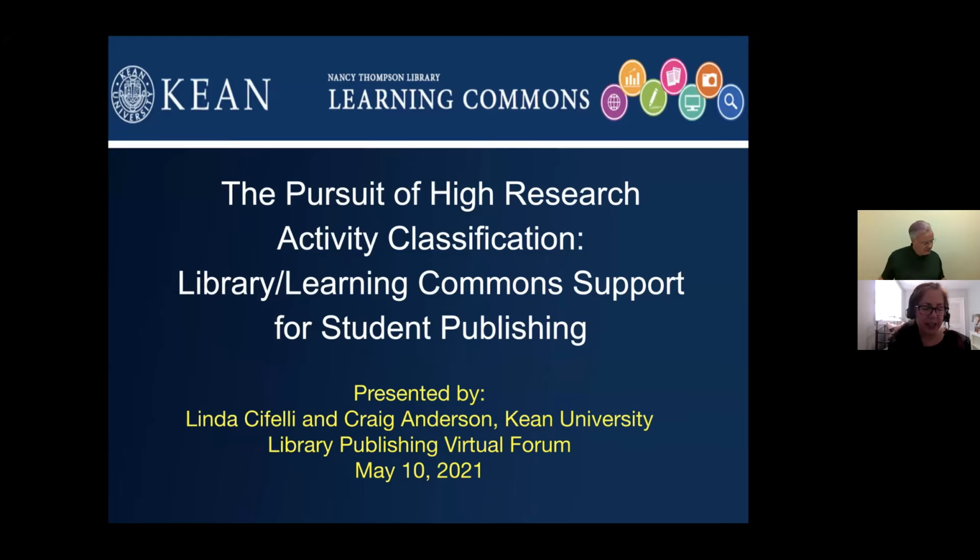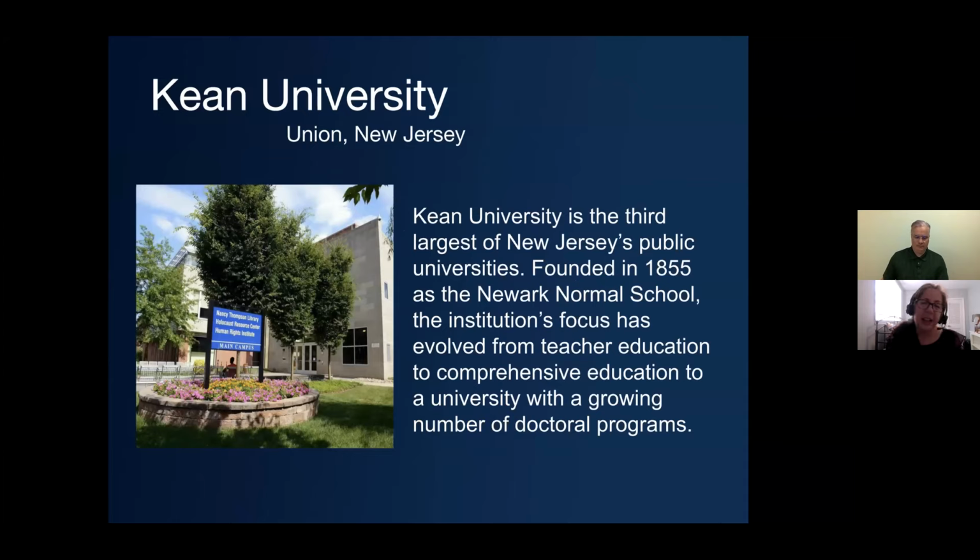We are librarians at Keene University in New Jersey, where we work in the Nancy Thompson Learning Commons. Our Learning Commons houses library and research support services, along with writing services, tutoring, and a public speaking lab. Keene University is the third largest of New Jersey's public universities.